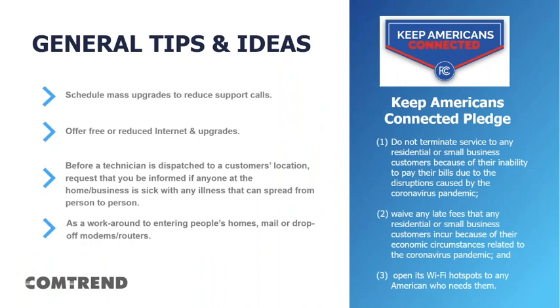General tips and ideas. On the right here is Keep Americans Connected from the FCC. This is the pledge that they put out there. From your perspective as a service provider, scheduling mass upgrades, using an ACS to do that, to reduce support calls. Some of you are offering free or reduced internet packages and upgrades, but again, making sure you have the hardware to do that. Before a technician is dispatched to a customer's location, we've had a few service providers tell us that maybe an hour or two before they send a tech, they call that customer.